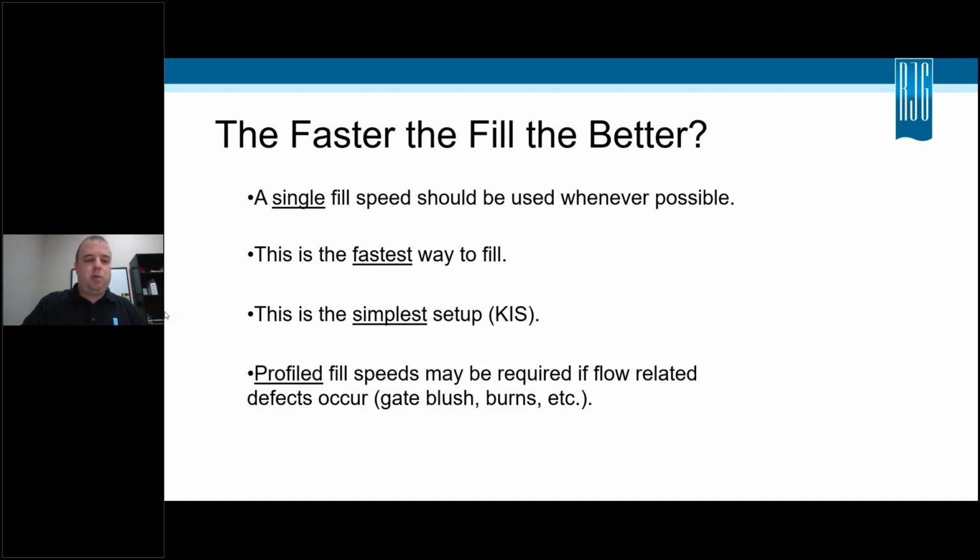So let's look at these bullet points here. A single fill speed should be used whenever possible. So yeah, the faster we go, the better for our process, so we can get more pressure down there. Now, if you have to profile, the only reason we're going to profile it is to slow it down. And if we have to, we have to. But if possible, just use one.